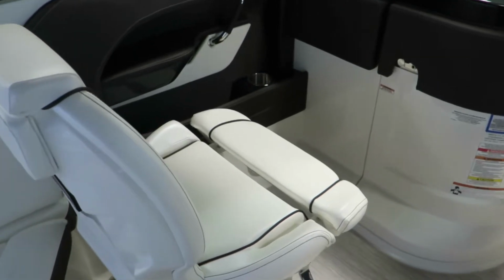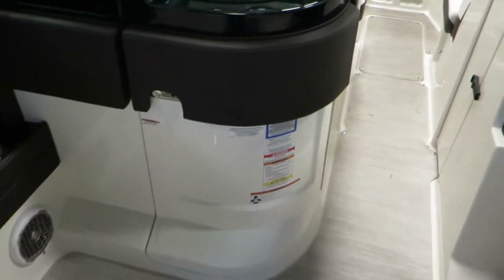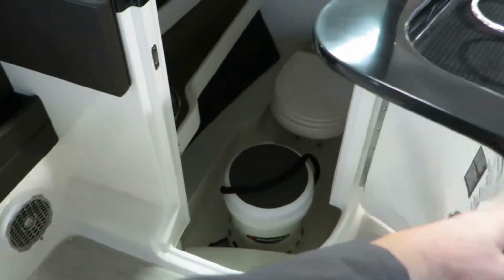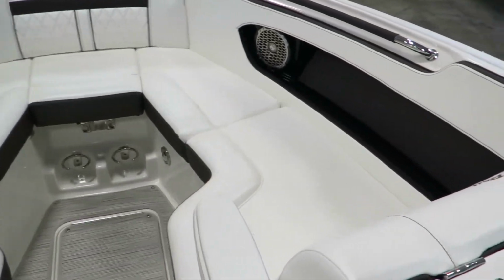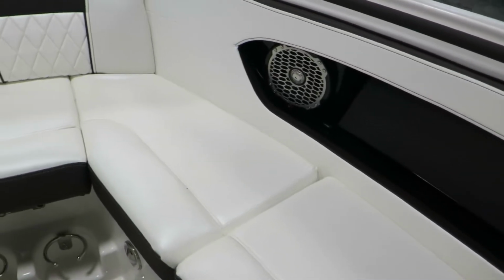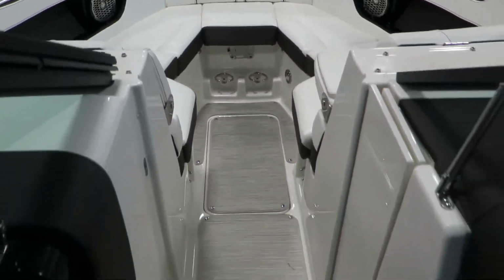Here we have a nice co-captain chair with a flip-up bolster, which is very nice. Of course, the head, this area. Onto the bow, and a nice big bow, very comfortable seating. You got armrests, Rockford Fosgate speakers, cup holders down below, very nice.